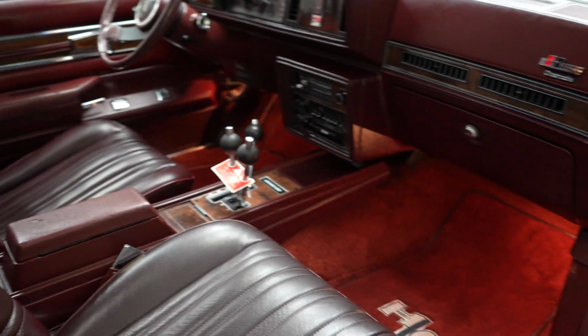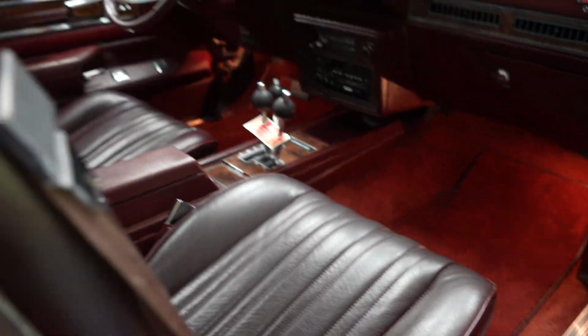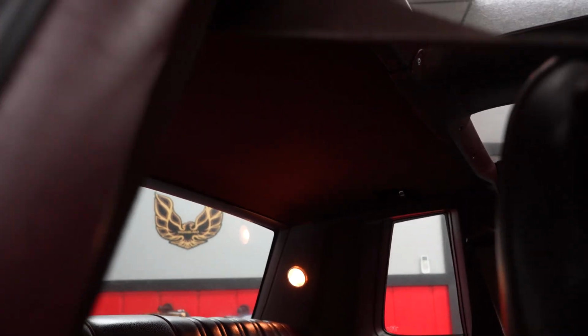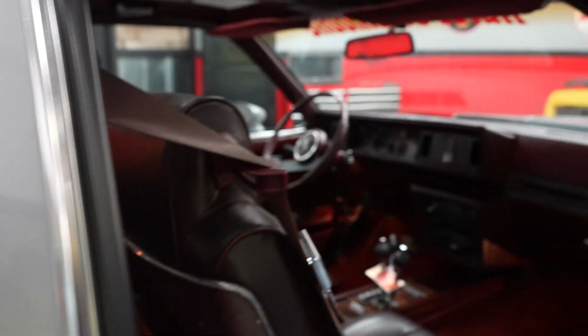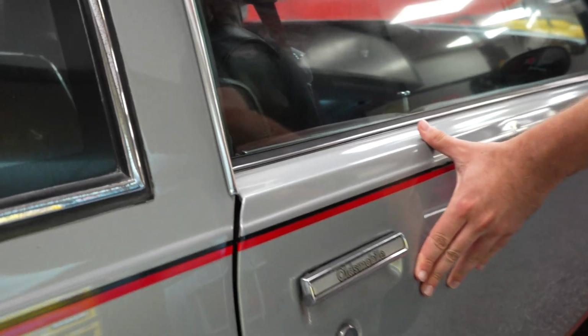Beautiful color. Classy. Carpet. Carpet looks great. No issues there. And then we'll go to the back seat. The carpet looks awesome. And then your floor mat there. Seats, beautiful. Even your light in the back there. Lights up. Very nice. And we'll shut the door. Door shut really nice. No issues there. We'll go along the lower portion of the door.